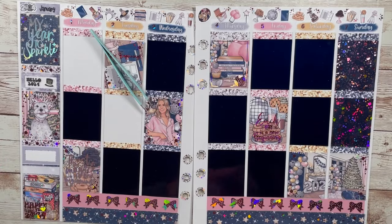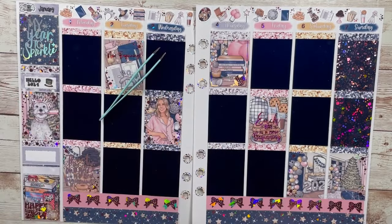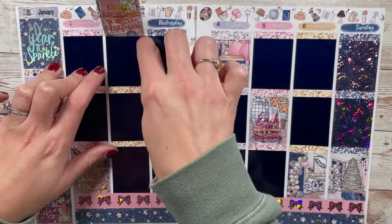But that's just me. You can see the underlays starting to come together and they just look so magical. I am so happy with how they turned out. The navy is kind of looking like black right now, but definitely navy.